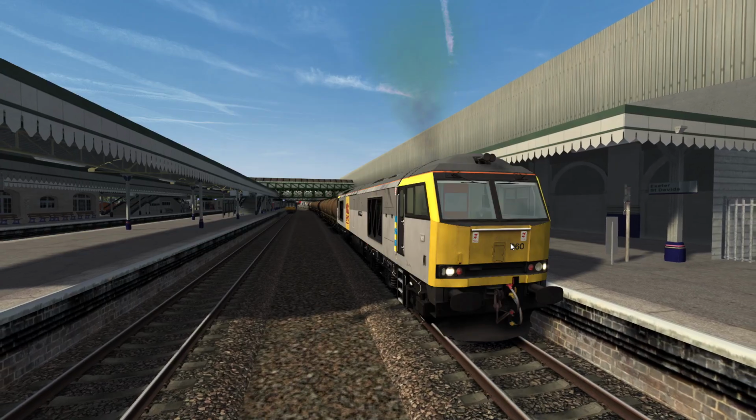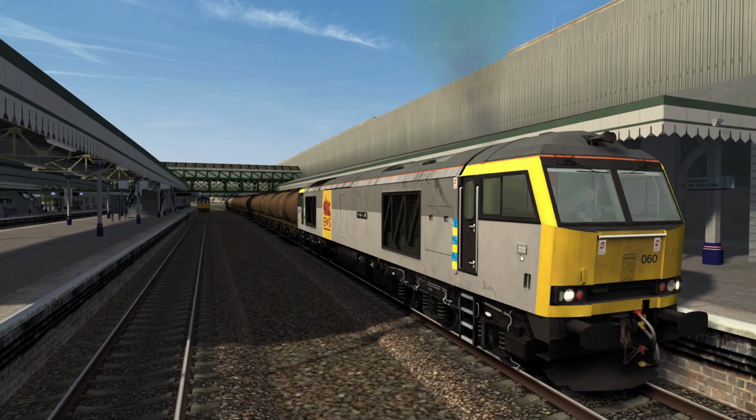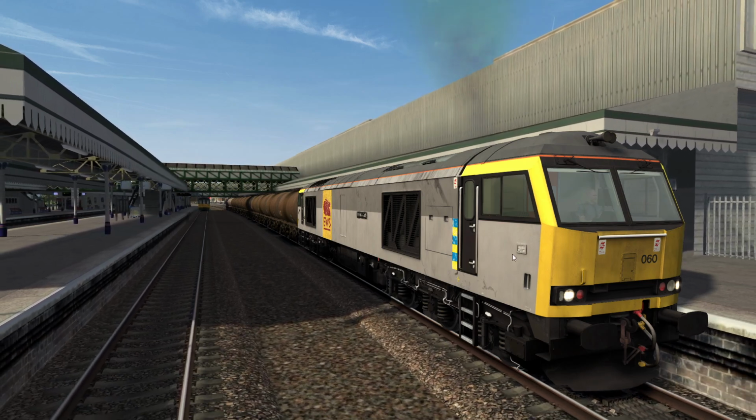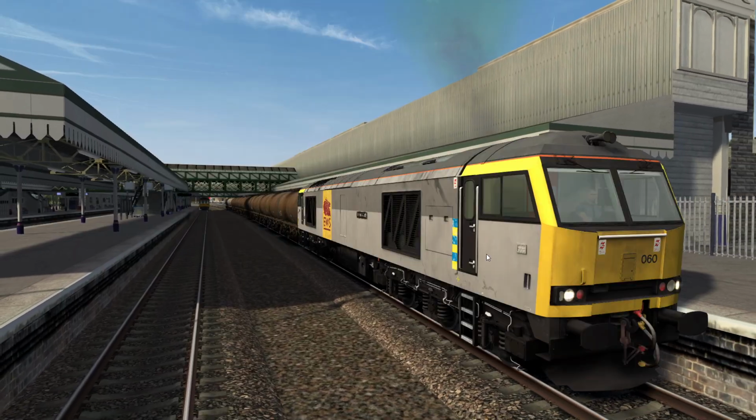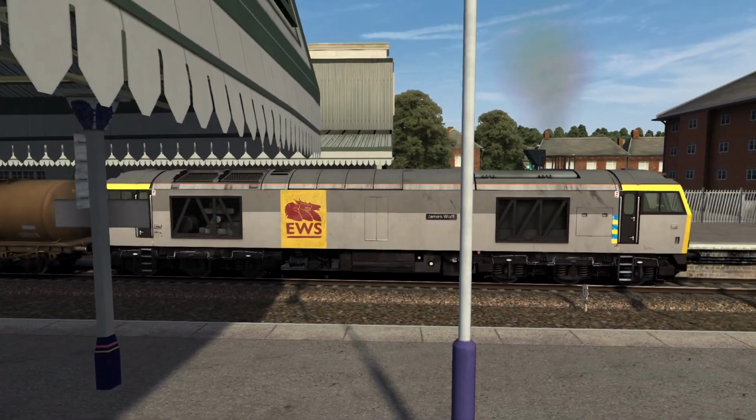There we go, we'll take power and move away. So there we go, we are powering away now. Our start speed limit is 15 miles per hour. Now that pace has crossed us, and yeah, we're good to proceed.